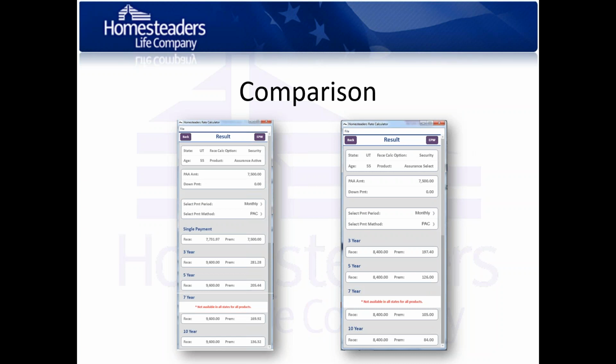You don't get quite as big of a face amount bump, but these policies are designed because of the younger ages and the good health. They're obviously going to have a lot more growth associated via time for the funeral home.